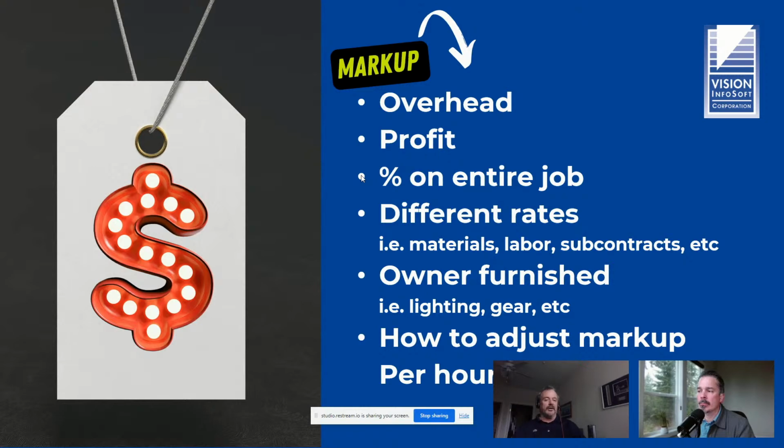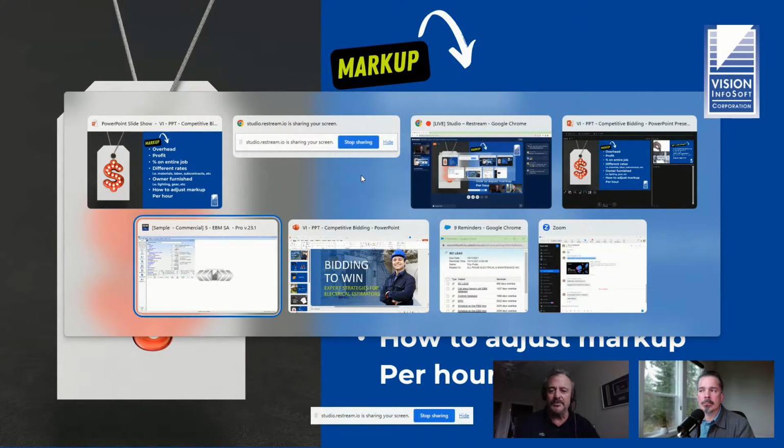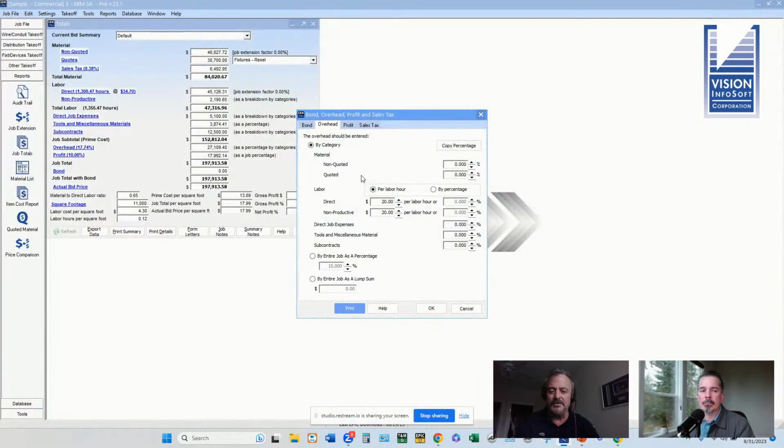Another thing that comes into play, though, again, this would be applicable if something in the job is not typical. Like you've got a large subcontract, or a large portion of the job is material or labor. In EBM, let's make sure we get this to the right screen, Derek. Are we on the EBM screen now?